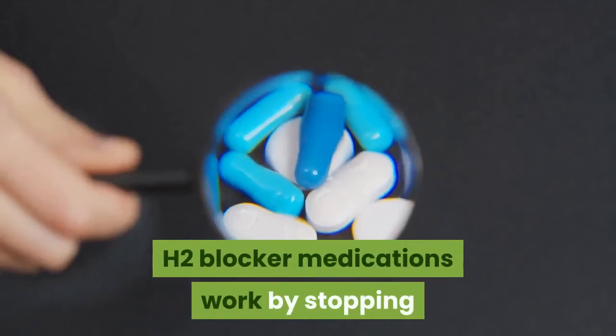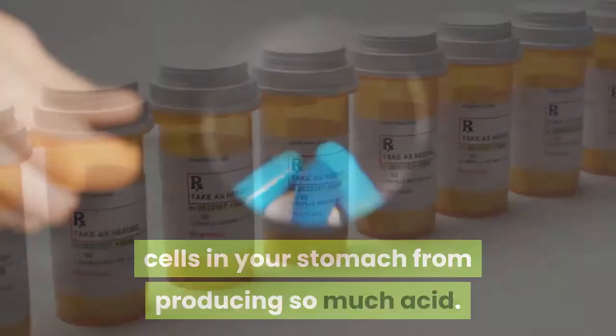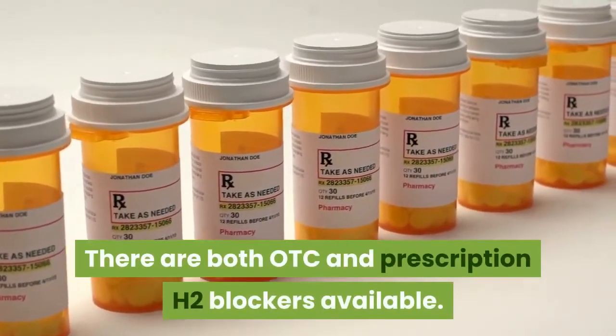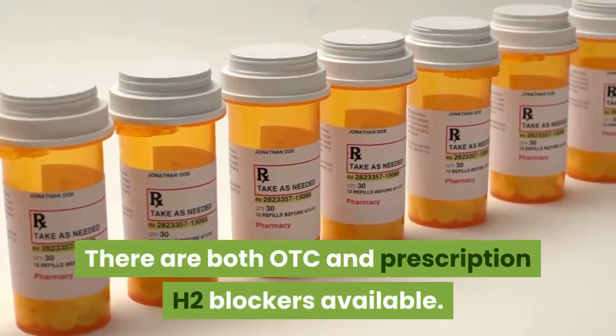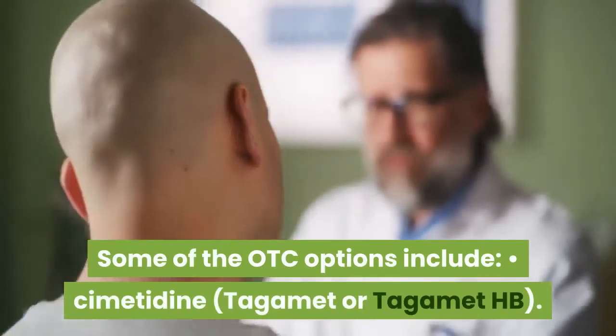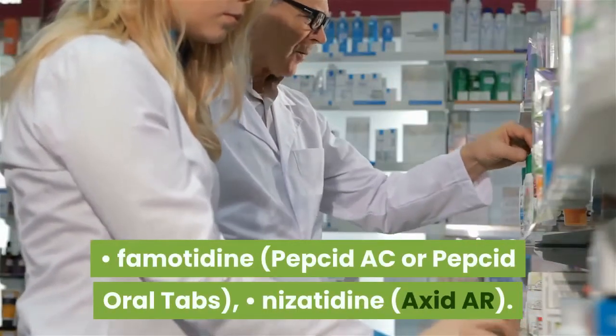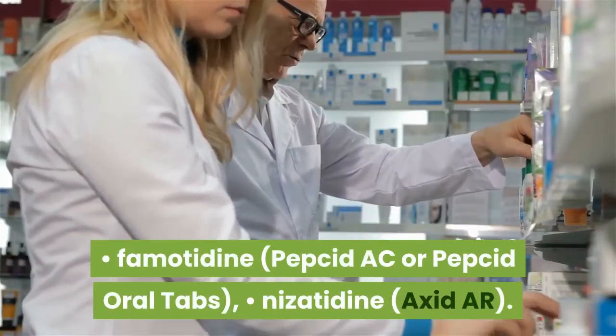H2 blocker medications work by stopping cells in your stomach from producing so much acid. There are both OTC and prescription H2 blockers available. Some of the OTC options include cimetidine, Tagamet or Tagamet HB, famotidine, Pepcid AC or Pepcid oral tabs, nizatidine, Axid AR.